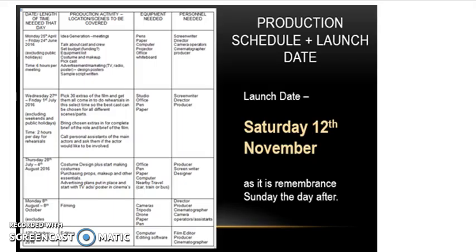The production schedule. I'm going to release my film on Saturday the 12th of November, as on the Sunday the 13th of November it's Remembrance Sunday, so I feel this would link very well with the World War I genre, so people around that time will want to learn more about World War I and what happened during it and what they had to go through.